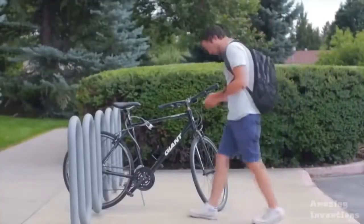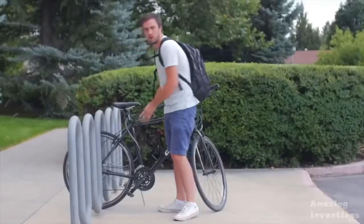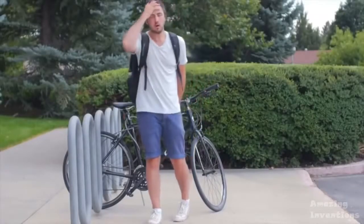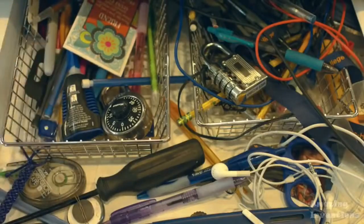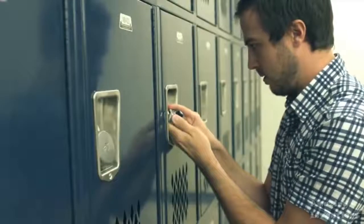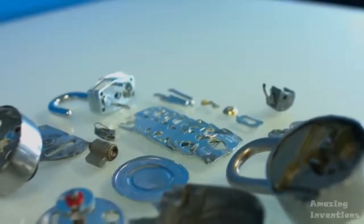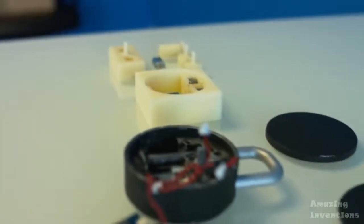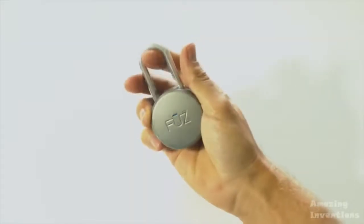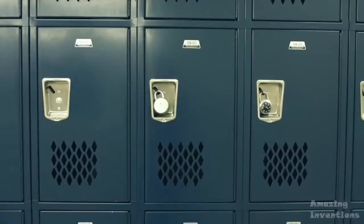Lock technology hasn't improved in almost 100 years. Who doesn't have a lock that's completely useless because of a forgotten combination or lost key? At best, we waste time searching for the right key or fumbling through the combination. At Fuse Designs, we thought it was time for the padlock to enter the 21st century. So, we created the Nokey.